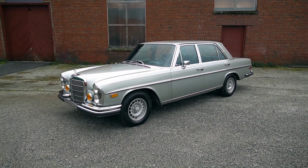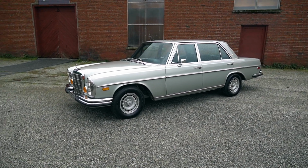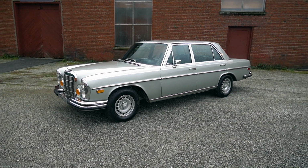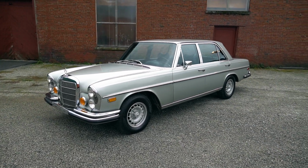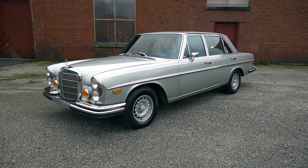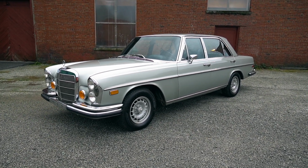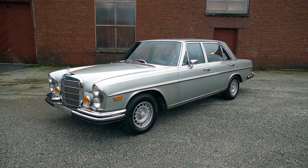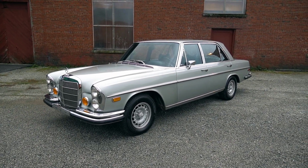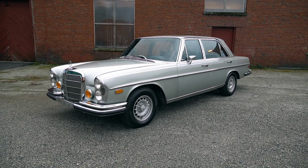This very cool 1971 Mercedes-Benz 300 SEL 6.3, the big boy, has been something that's been long awaited for us to bring to market. This is the third SEL we've had in the recent year and a bit. The third 6.3.